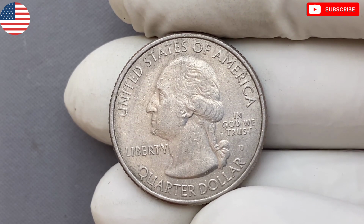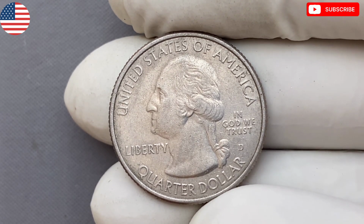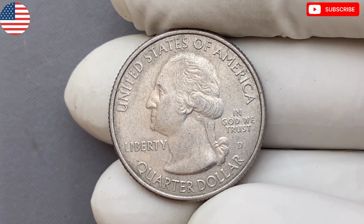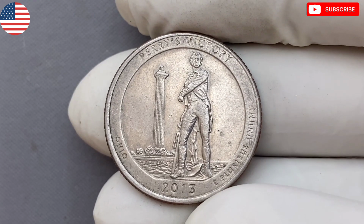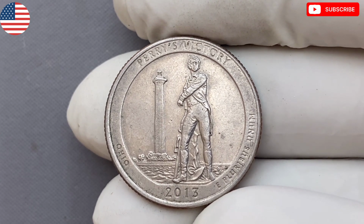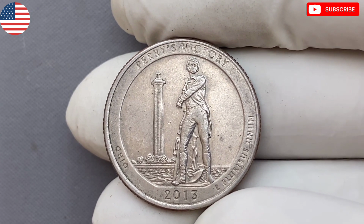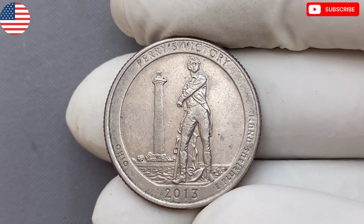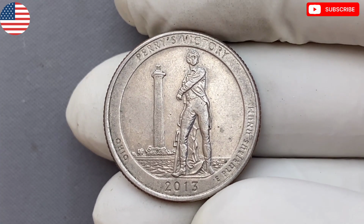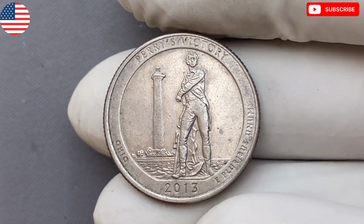Start checking your quarters. Look at the design. Look for misalignments, strange marks, missing details, doubling, or clipped edges. Pull out that magnifying glass, because treasure is often hiding in plain sight. Whether you're a lifelong coin enthusiast or just getting into the hobby, the Perry's Victory Quarter is a thrilling reminder that modern coins can still surprise us.